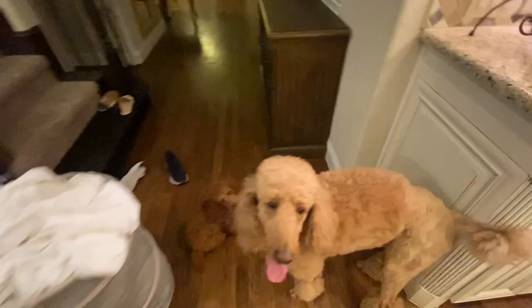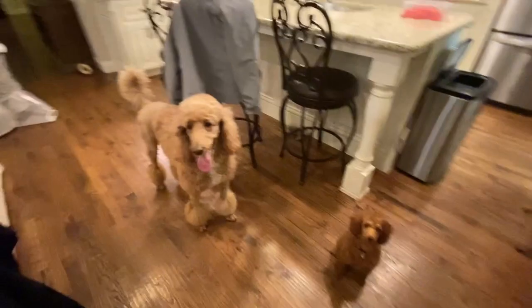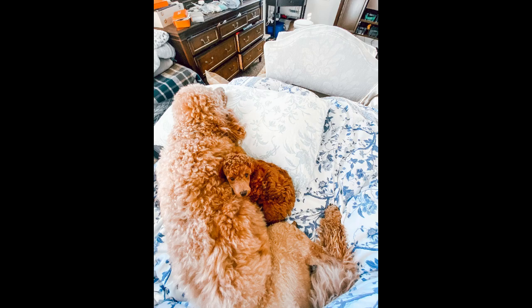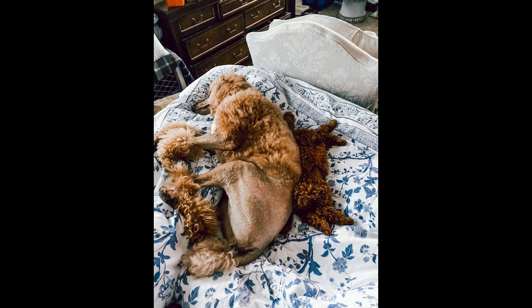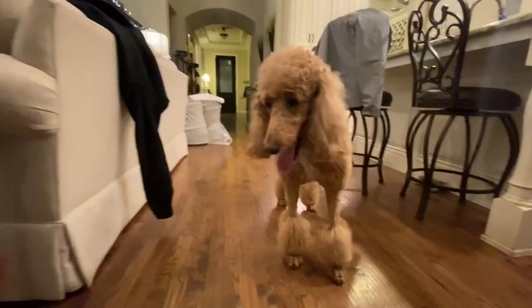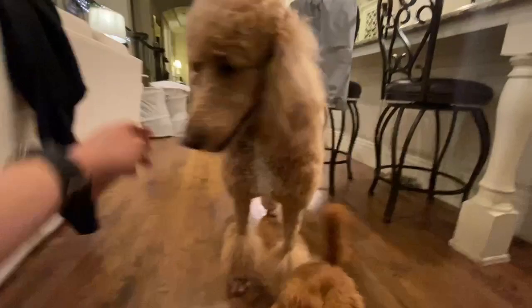Come here, girls. Sit. They've become best friends. At first, Eloise didn't really get along with Madeline, but now they're really good with each other. And they cuddle together, and they're both really smart. Eloise has the best temperament around little kids. You can pull at her ears. You can stick your fingers in her mouth. She'll never bite down. She never gets mad.